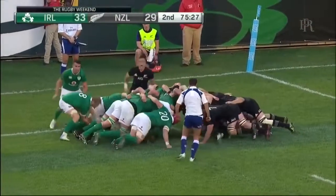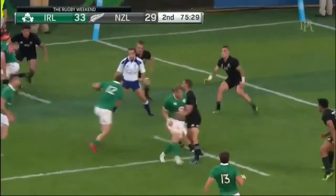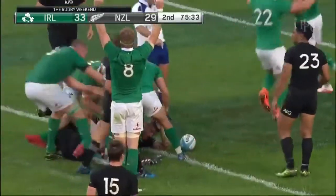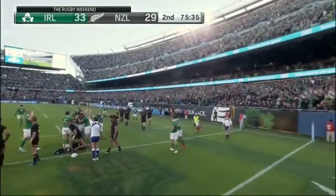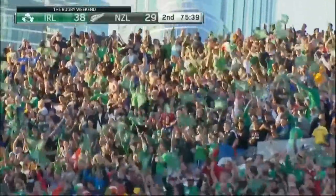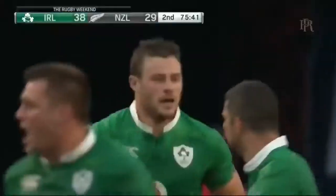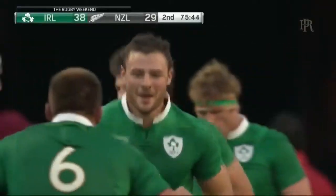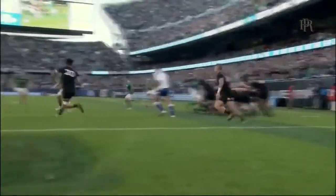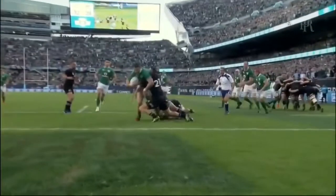They have possession. Heaslip picks. Little reverse pass. Henshaw! Try for Ireland! Henshaw is over! The 5th try for Ireland. An unbelievable performance at Soldier Field. In the Rugby Championship, New Zealand conceded only 5 tries in 6 matches. Ireland put in 5.